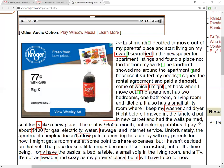It also has a small utility room where I keep my washer and dryer. Right before I moved in, the landlord put in new carpet and had the walls painted. So it looks like a new place. The rent is $650 a month, not including utilities. I pay about $100 for gas, electricity, water, sewage, and internet service.